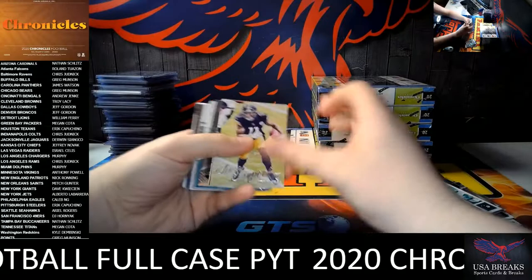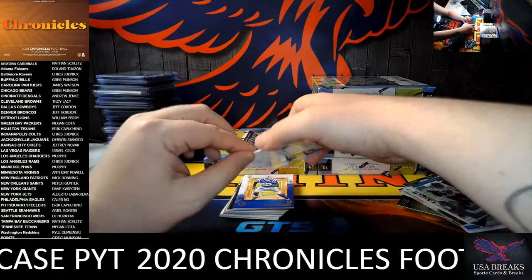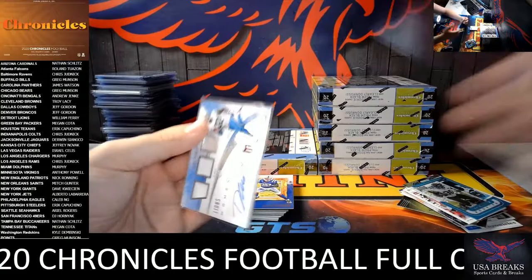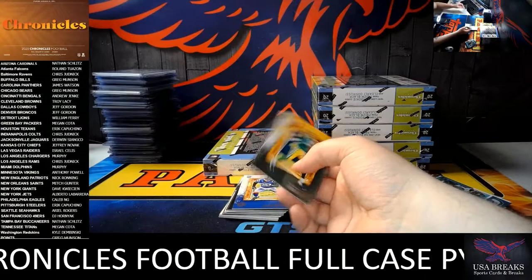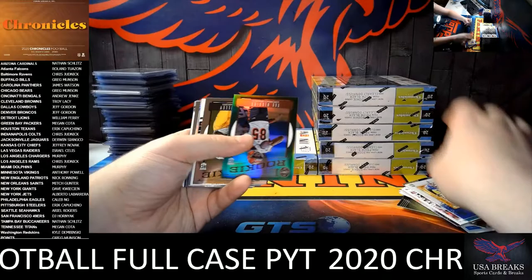Claypool, Jalen Johnson, Jordan Love, T. Higgins, James Robinson, Chark, Warner, and DeAndre Swift out of Momentum to 99 for the Lions, William Ferry. Nice hit. And it worked. What's that? Oh, you guys are so silly. T. Higgins to 49 for the Bengals.